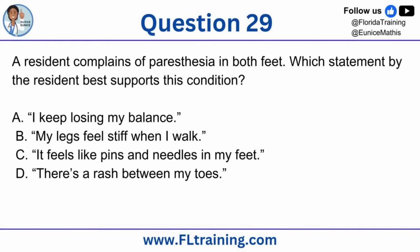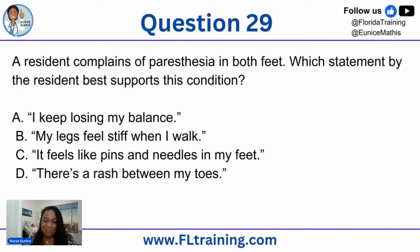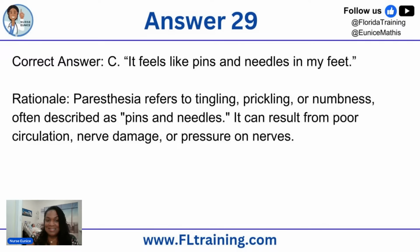All right, so revealing the correct response in 5, 4, 3, 2, and we were all around the alphabet on this one, but paresthesia stands for tingling and numbness. So it is C. We usually call it neuropathy. That's another term you'll hear. But paresthesia refers to tingling, prickling, or numbness, often described as pins and needles. It can result from poor circulation, nerve damage, or pressure on nerves.